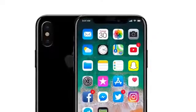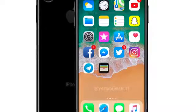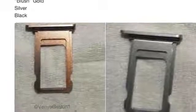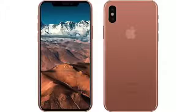Does that mean there's still a chance for the Rear Touch ID to happen? The answer to that question is maybe. I personally believe that Touch ID is gone and we have the 3D facial scanner to completely replace it, so I don't think we will see it, but still a slight amount of possibility is still there. Vanya Gaskin also posted the SIM tray for the blush gold iPhone 8 and for the silver model as well, so this sort of confirms that we will indeed see a blush gold iPhone 8, which seems to be a very attractive color that we haven't seen before.